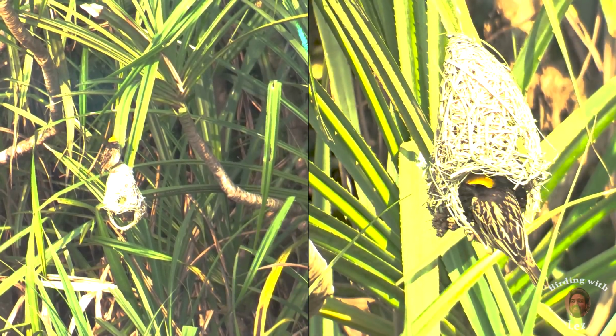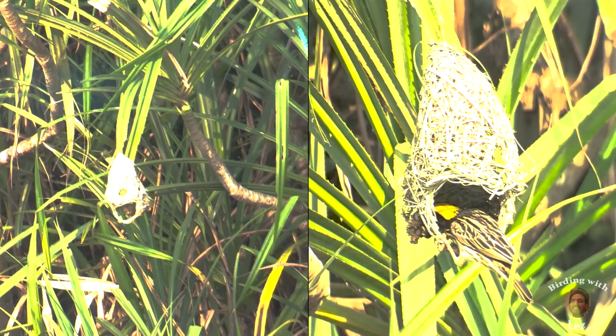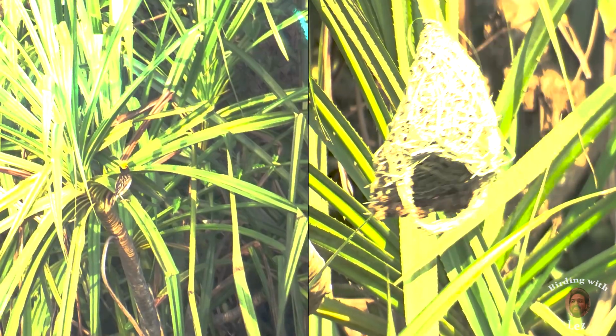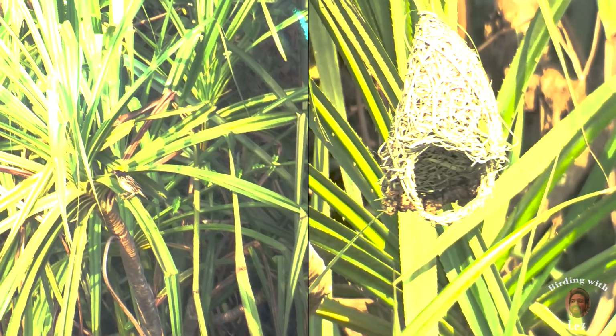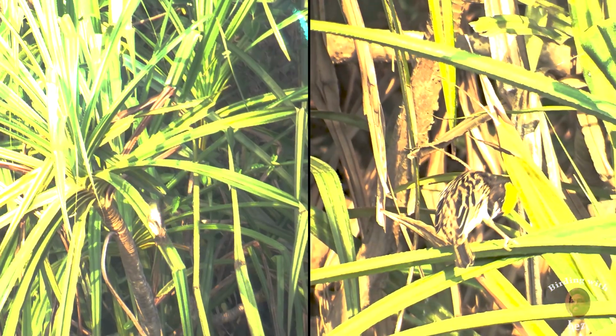Social structure. Highly social, living in colonies and communities with soft chattering calls. Nesting. Season typically during the monsoons, June to September. Nest.